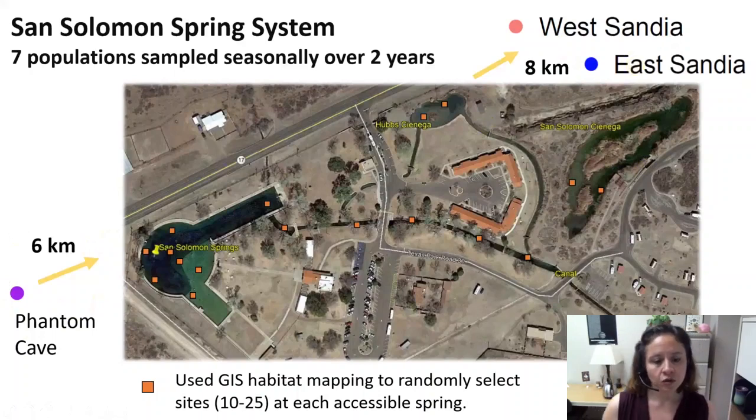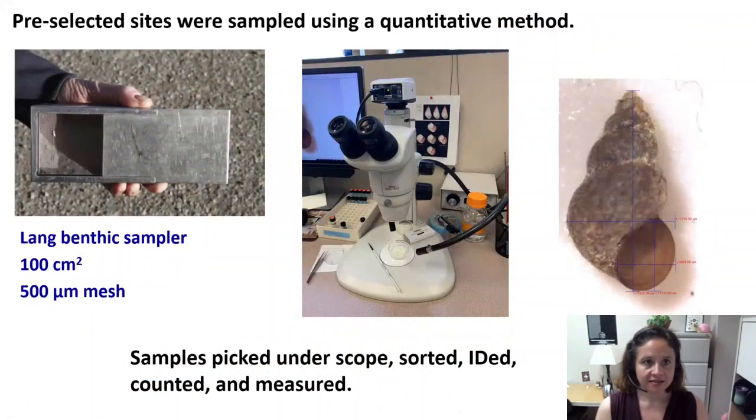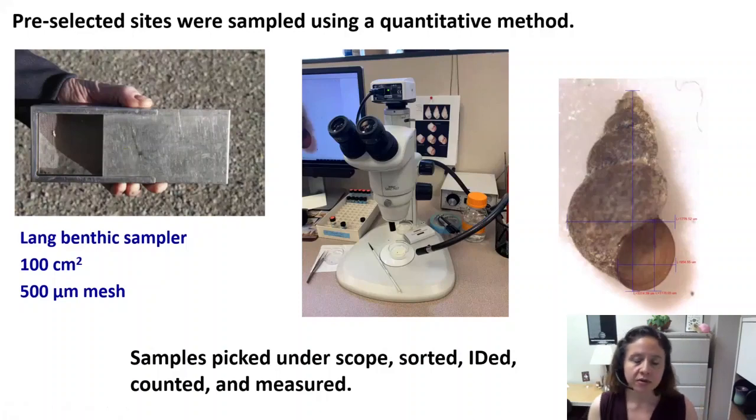So what we did was use a GIS habitat map to randomly select sites, between 10 and 25 at each accessible spring, at all of the different habitat types, vegetative types, or substrate types that were available in each. And then when we went to sample, we used those pre-selected sites, found them with a handheld GPS, and then sampled them with a Lang benthic sampler. So you put this over the substrate, slide the little door shut underneath, and you've taken your benthic macroinvertebrate sample.